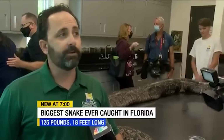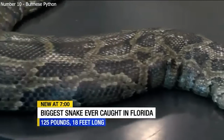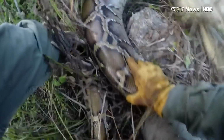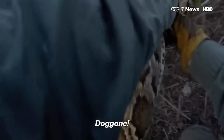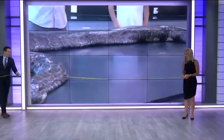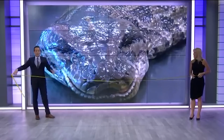This is the largest snake we've ever captured, probably the largest snake in Florida, 215 pounds. Number 10. Burmese python. The Burmese python is a large non-venomous constrictor found in the tropical and subtropical regions of Southeast Asia. It is one of the 5 largest species of snakes in the world, with adults growing to lengths of up to 6 meters, 20 feet. 18 feet right here. So long that it actually spanned the entirety of our shot.